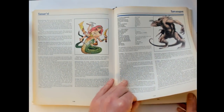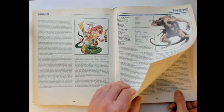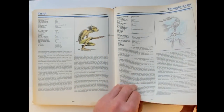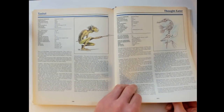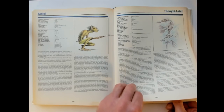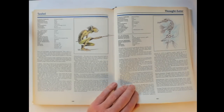Tanari. There we go. We know what this is. This is the big one. And Thought Eater. Something that eats your thoughts. I think a lot of people actually don't have too many thoughts to worry about.